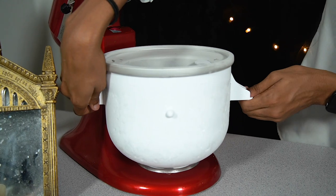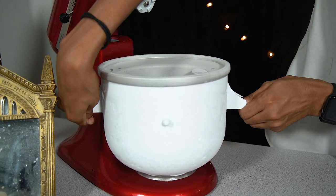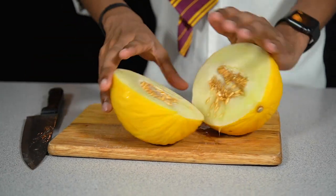Place your ice cream machine bowl into the freezer for at least 15 hours to make sure that that liquid center has enough time to freeze through. In the meantime, you can prepare your melon syrup, which is going to be the base for our melon and mint sorbet.